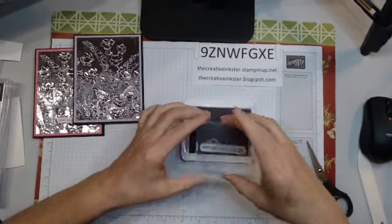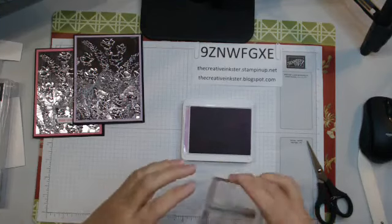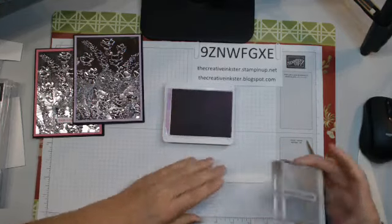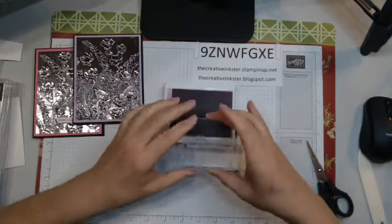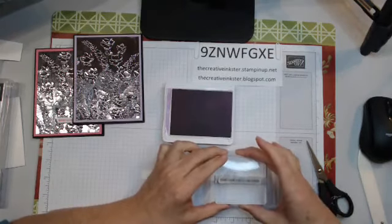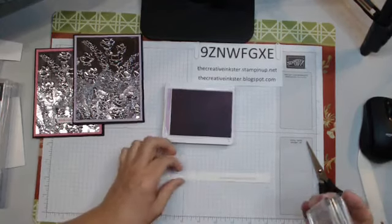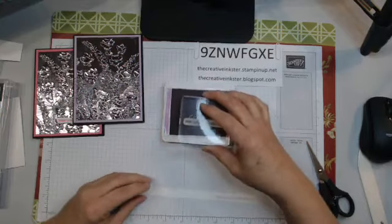So I'll have my, ooh, I need my scratch paper, which has stepped away. Anyway, that's good. We've got a lot to go with here. I'm going to just use the grid lines on my grid paper to try to line this guy up. Let's see how we did. It's a little bit crooked. I'm going to try again.